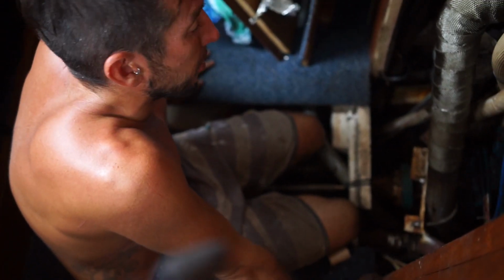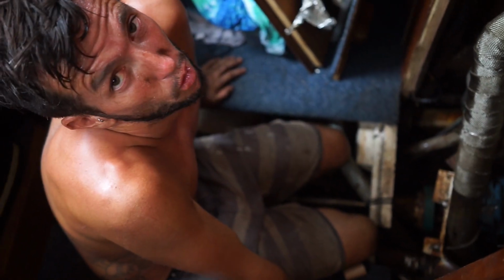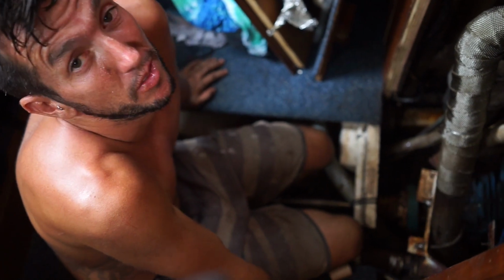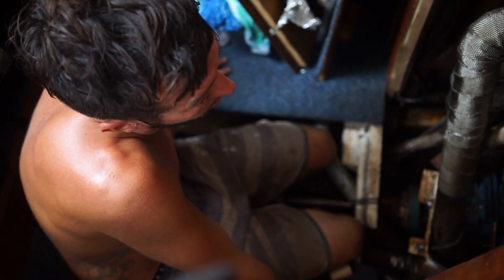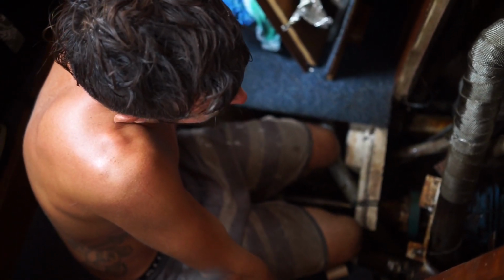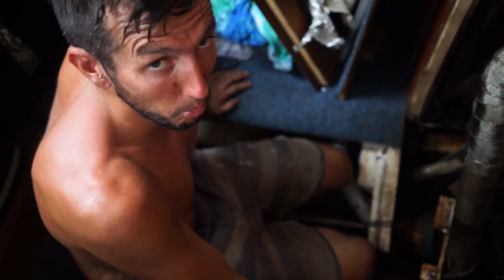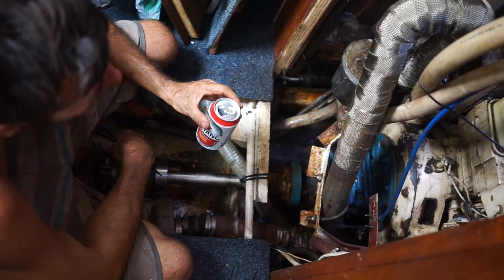All right, so we found the exhaust sitting in the grass. We've just put it in, so this is like the fourth time around on these exhausts, so hopefully that's enough to get us through to Malaysia. I'm confident. It's pretty good. It's not tip top, but it's pretty good.